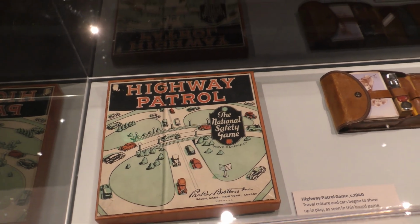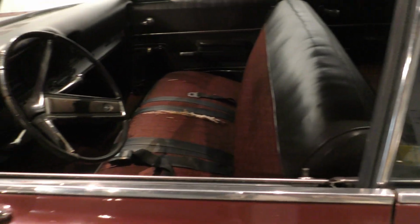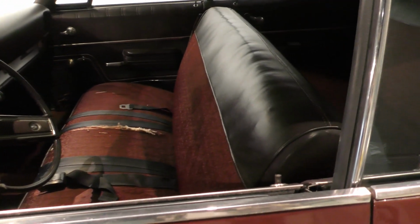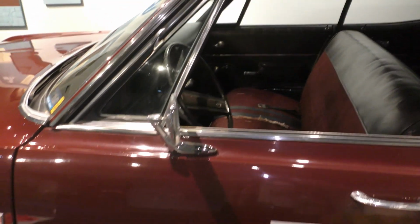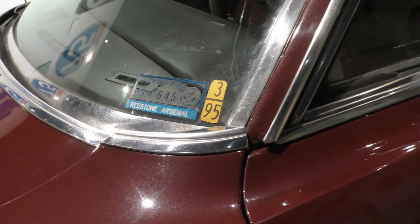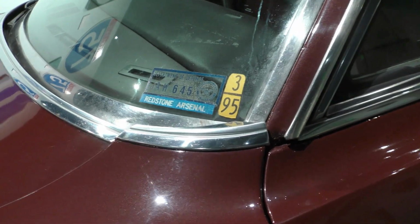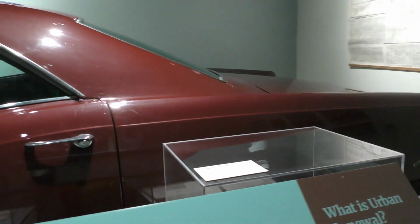This is all American history, guys. That's why I wanted to come here, because this is where it all started, guys. Buick, look at that. Got different upholstery in there. Red, that's really nice. The back seat. Wow. Last car, this car. See, they be donating a lot of these cars, so looks like the last time this car ran was maybe 95.